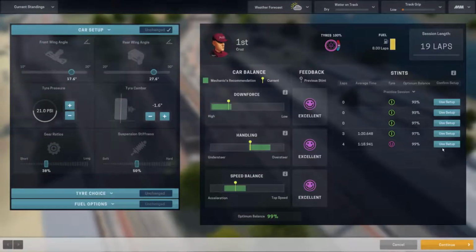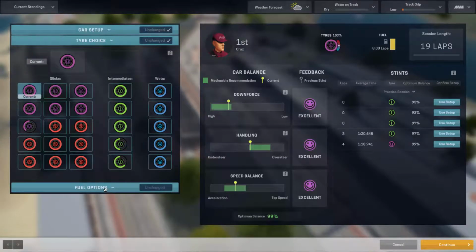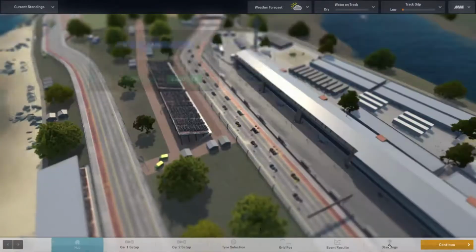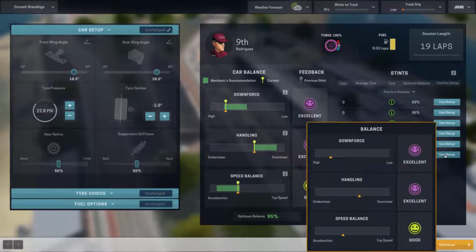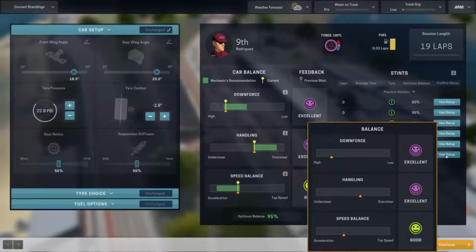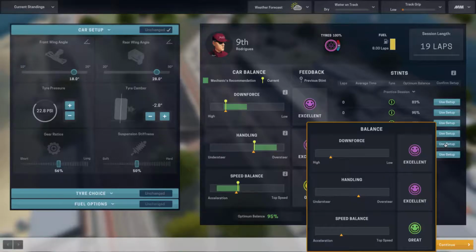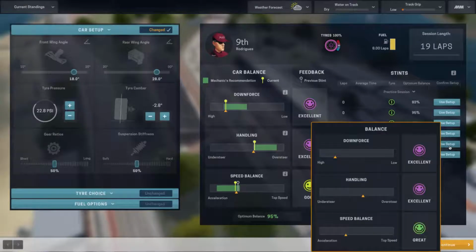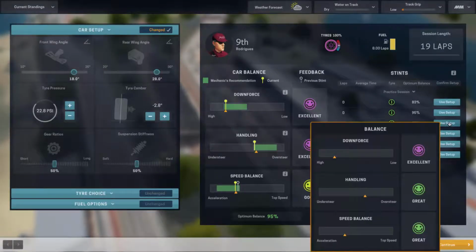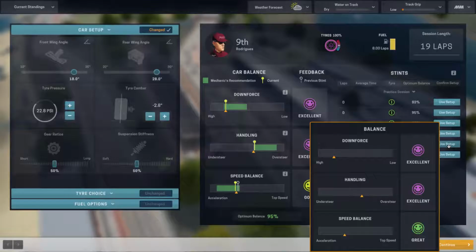And that's why we nailed the setup once again with Cruz. He gets 99%. Absolutely fantastic. New set of ultra soft for him. 8 laps, job done. Now we need to figure out how to do this. I mean, we just haven't figured out the speed balance with him. And I know where it needs to go, but it's around there somewhere, isn't it?